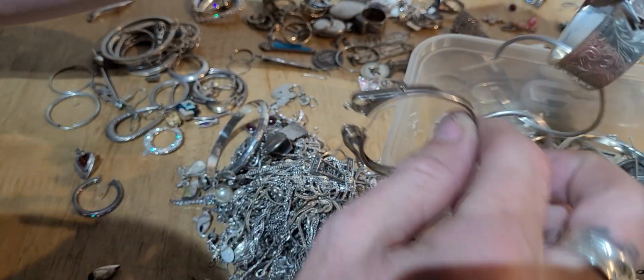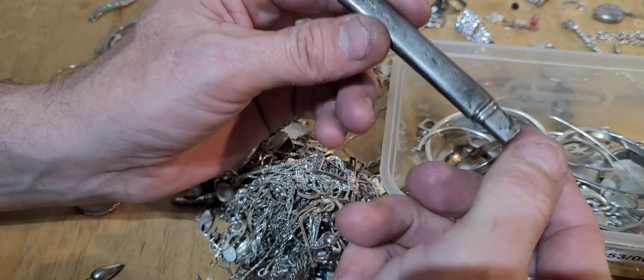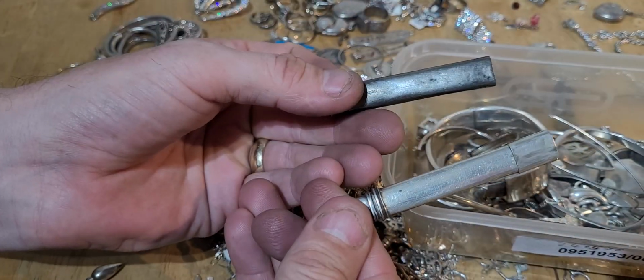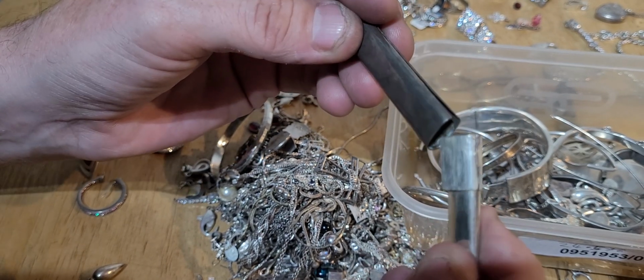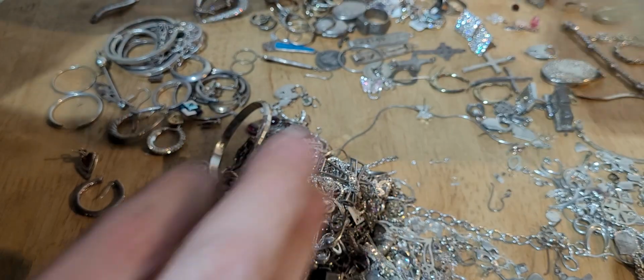There's this unusual thing, I'm not too sure what it is, but it unclips into two. I've no idea what it is, but it's silver, so that'll get melted down along with the rest of the bits in this box.